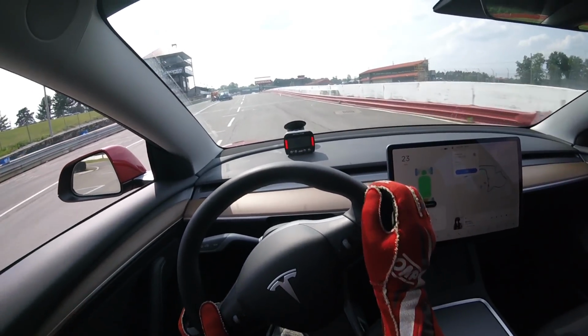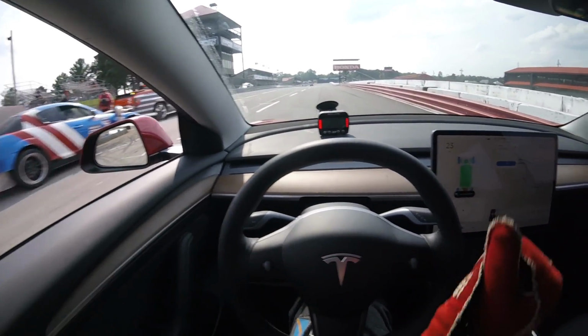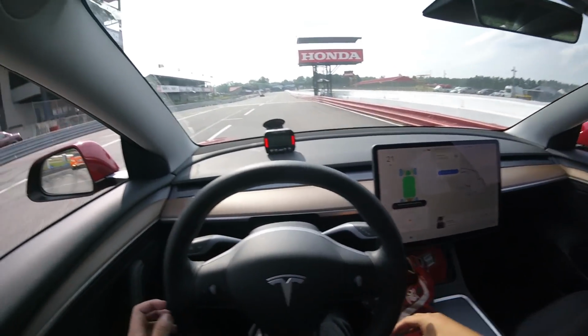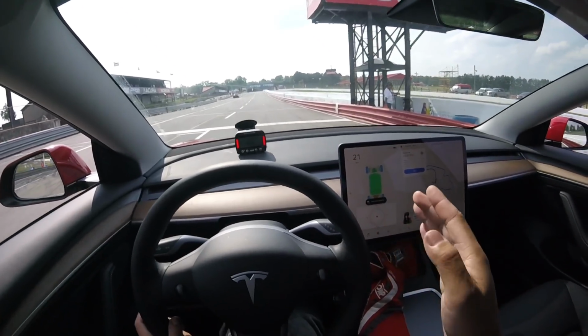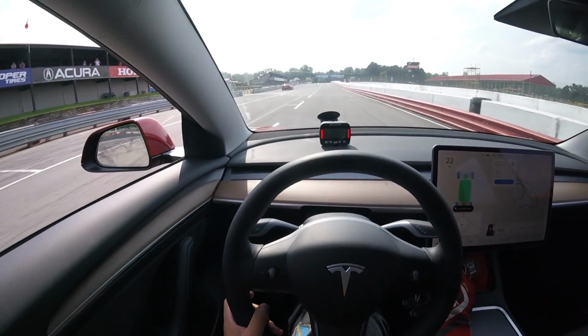Dude, I actually think I scared myself that lap. Holy shit. Okay. This thing got super rowdy. I mean, it was super fast, but it was super rowdy. Holy crap.